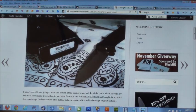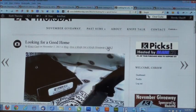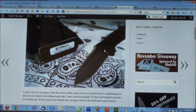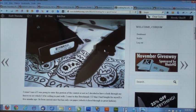Oh, sorry. So this one here, looking for a good home. Crazy Cash is the guy's name. This is a Benchmade 522. I believe it's the Ultra. Yeah, it's the Ultra version of the Presidio. Don't know if I said that correctly, but yeah, and this was actually posted to our Give a Knife, Get a Knife giveaway for November.